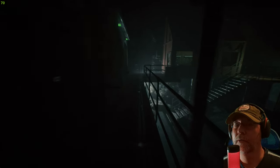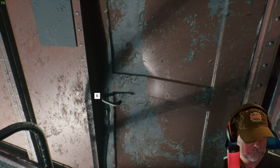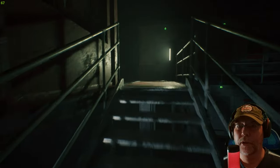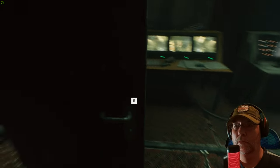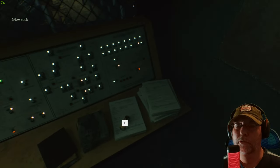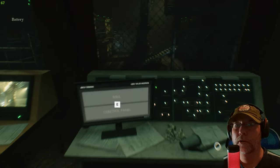Holy monkey. I can't jump through there. I did get to jump there. That's cool. Oh my gosh, you got bullets. Crowbar, glow sticks, batteries. So what is going on here? Mail.